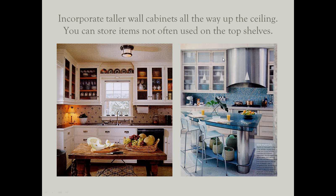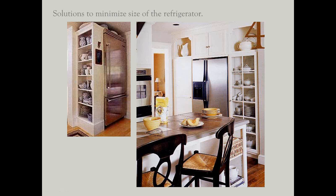And in this example, you can see they've actually put frosted glass, so that might be some weird, ugly stuff up there, but at least it's up there. You might have a crock pot or lobster pot, things you don't use every day, but you have a place for it. It's right there, and you've used all that vertical space to the ceiling.